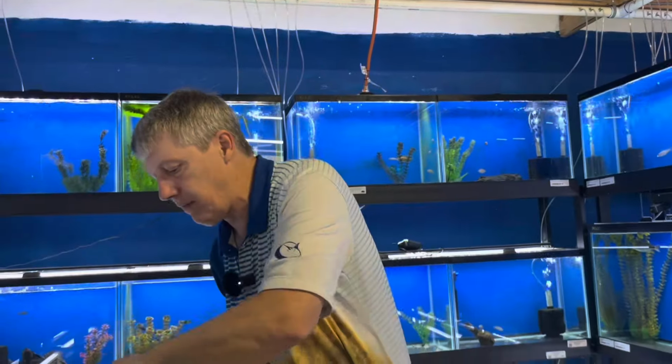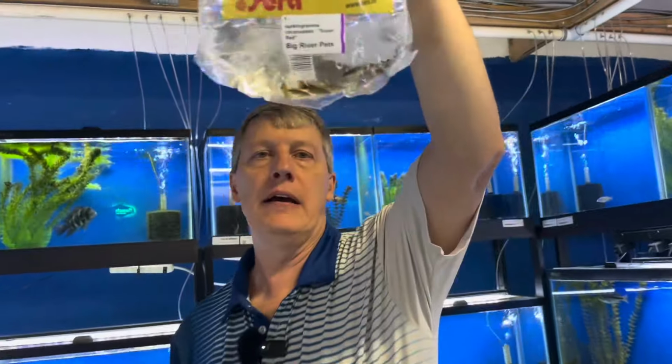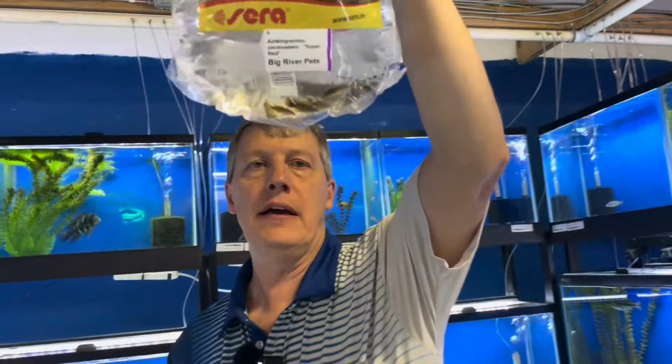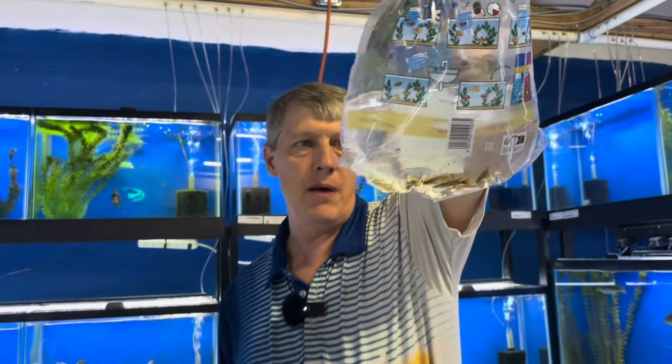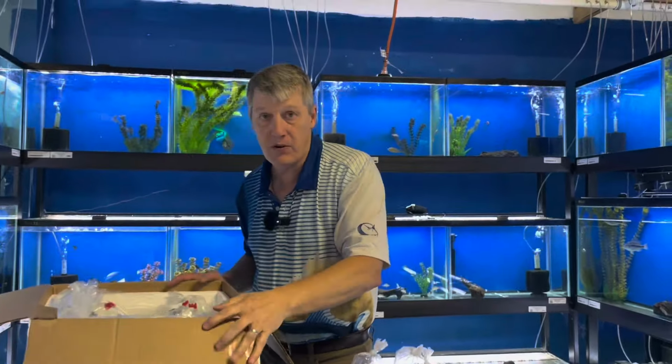Still got a big batch of the wild ones over there, so we've been carrying both the wild and the tank raised recently. And last on this little order, but not last of the video, we have some dwarf cockatoo cichlids, or the Pistogramma cockatoides, and these are the super red variety. So that's that for this part of the order. We'll be right back. And we're back.